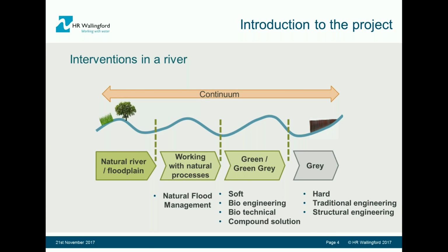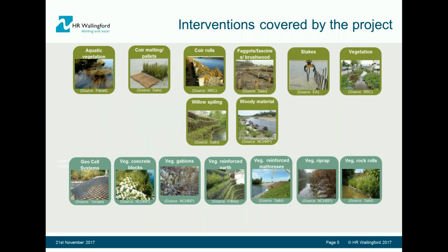So, in fact, when we think about river engineering, there is in reality a continuum from a purely natural river floodplain to something which is very grey and channelized. And between that there's a spectrum of measures indicated on the screen here, which involve perhaps moving from a completely natural environment to working with natural processes. And then before you get to traditional grey infrastructure, there's a number of green or green-grey measures that can be adopted. And the guide is really operating in this third space here on this picture.